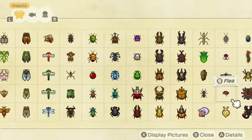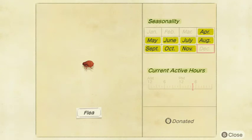Next up is going to be the flea. You can find the flea on your villagers. It'll just hop around your villagers, and you have to risk hitting them with your net to find it. It sells for 70 bells in Nook's Cranny, all day, during the warmer months in the northern hemisphere, with corresponding months in the southern hemisphere. Pretty easy, pretty common, and you get numerous achievements for it.